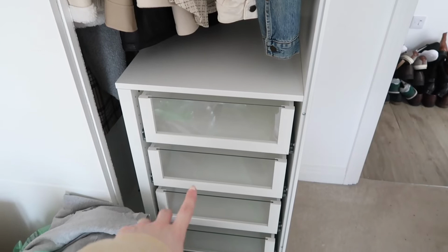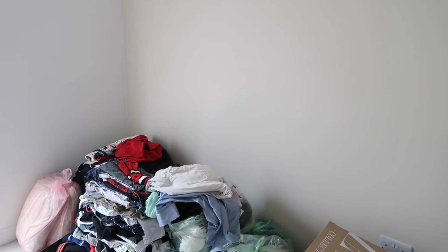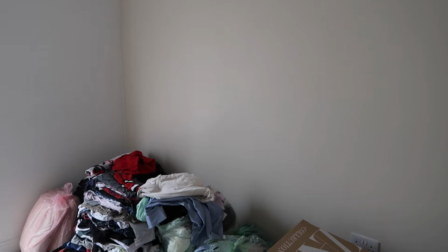So basically this is my kind of like dressing room, filming room. The updates, by the way, are that we've painted the walls. So if you remember the original moving vlog, this room was pale blue. Sorry, my camera's not doing a good job of focusing. I think it's after the accident we had yesterday. Just change the setting to see if that'll work. Yeah, this was pale blue and now we've painted that.